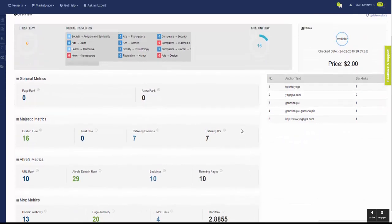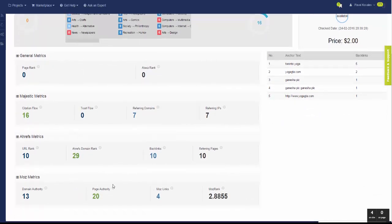But I'm scrolling down and I see by other metrics, Ahrefs 10 and 29. It's pretty decent metrics. And Moz shows page authority 20 and domain authority 13. Not the highest, but pretty decent. So basically Ahrefs and Moz show that the domain is not as bad as you might guess from Majestic metrics.